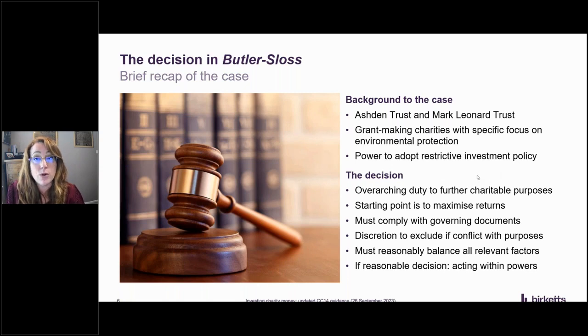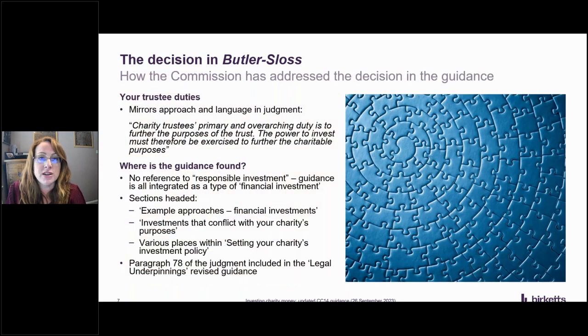And so really what the court in summary was saying is, yes, all of these factors can be taken into account, and you have to adopt the same principles of good decision making as you would in respect of any other kind of decision. So how has the Commission addressed all of that within the guidance? Now, helpfully, at the very, very top of the guidance, if you look at the very beginning section headed Your Trustee Duties, the Commission mimics the language that we see in the judgment.